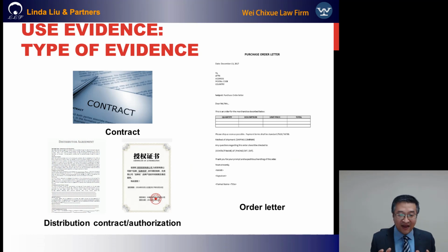The most common evidence is contracts, distribution contracts, and other letters. If you signed a contract with another company, it is better to include your trademark in it. And if you face a non-use cancellation, if you issue a distribution contract, it is better to also include the trademark in it.